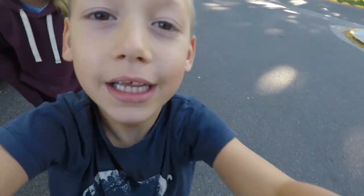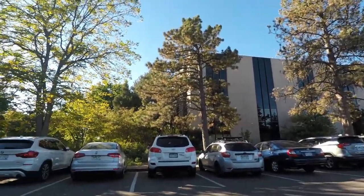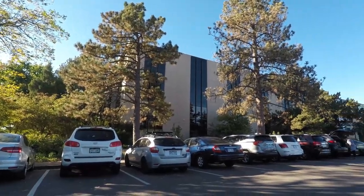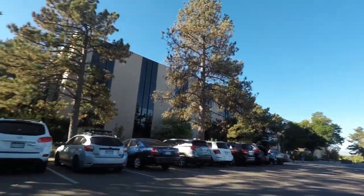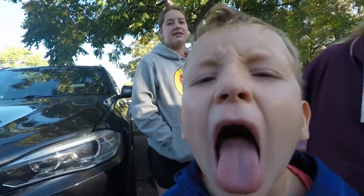Where are we at? We're at the Museum of Nature and Science in Denver, Colorado. You gonna hold it? Okay. Museum. All right, let's go. Onward. Here, I'll walk you. Denver Museum of Nature and Science. Get out of the way, dude. Theodore, what are you doing? Okay. All right, let's go.